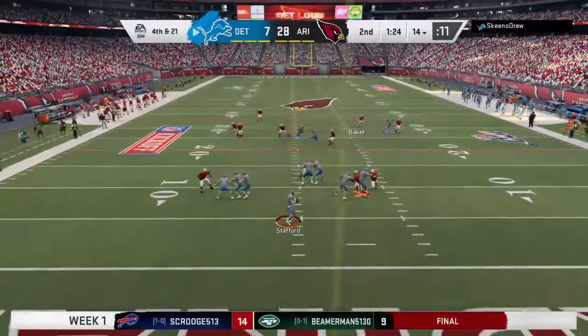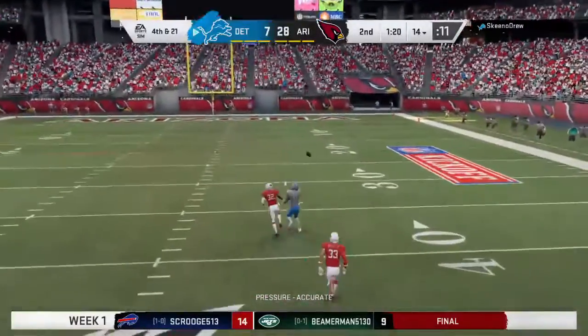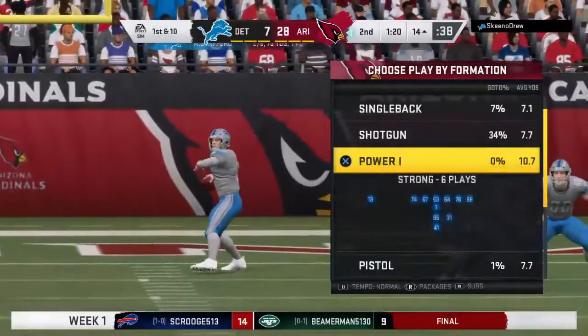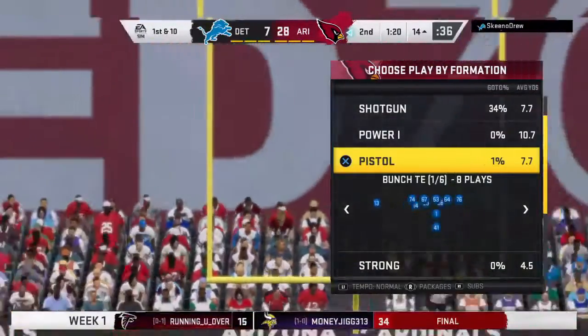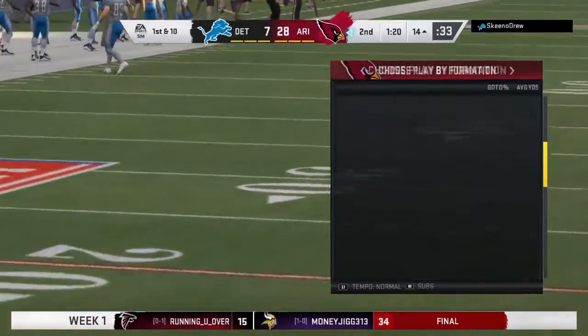So they will go for it. Stafford looking downfield for Jones. And this is going to be incomplete. Boy, a real head-scratcher there. And now possession will go over inside the 15-yard line.